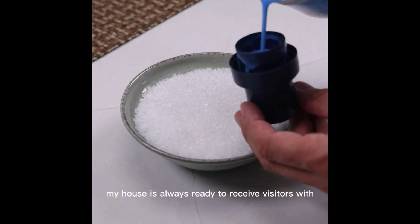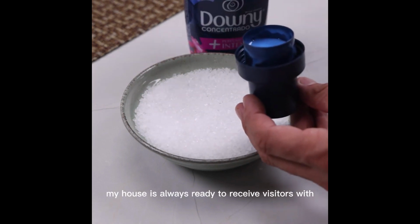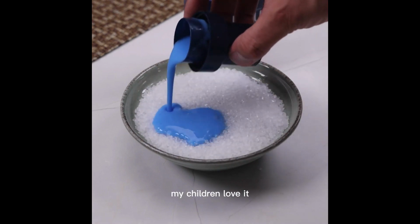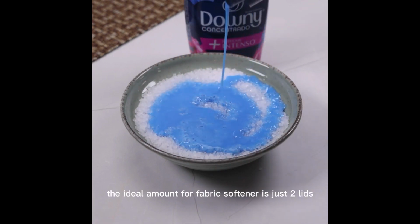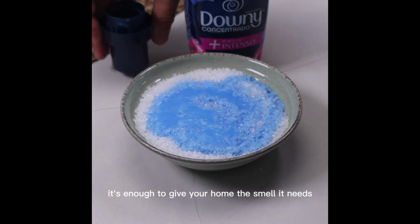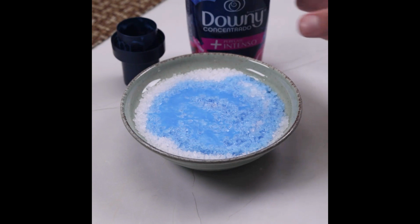For your visitors, my house is always ready to receive them. This totally simple mixture surprises everyone. My children love it. The ideal amount of fabric softener is just 2 lids. It's enough to give your home the smell it needs.